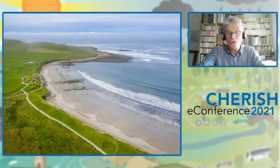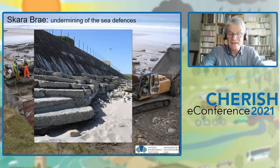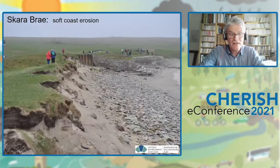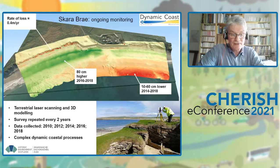Over recent decades, works have been undertaken to extend the sides of the seawall and to deepen its footings. This has been effective, albeit with increasing frequency of works required. But it is the accelerating rate of loss of the adjacent soft coast that is primarily of concern. We've undertaken laser scanning every 2 years since 2010, and the comparative data shows a complex picture of varying accumulation and loss of material across the adjacent shore. Working closely with Scotland's Dynamic Coast Project, we've been able to establish a much better understanding of the accelerating loss taking place in recent years.